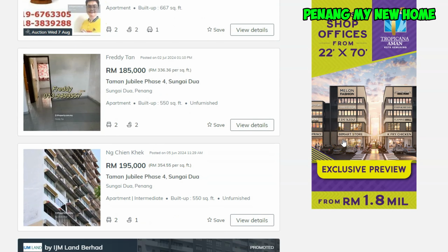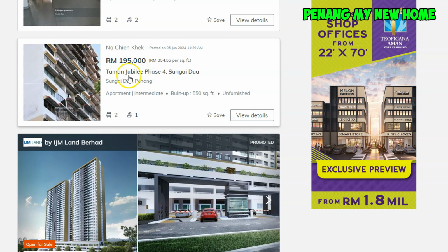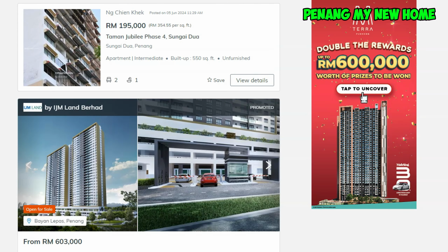Continuing from here, the first non-auction property is this one at 185,000. Still a very, very low price for something in the Sungai Dua area. 550 square feet, unfurnished, 2 bedrooms, 2 bathrooms. When it says 2 bathrooms, I believe it means 1 bathroom and 1 toilet. It is 336 ringgit and 36 cents per square foot. Incredibly inexpensive here. Taman Jubilee, so you need to be able to see the name and know whether that is on Penang mainland or Penang Island.